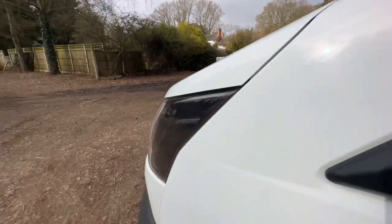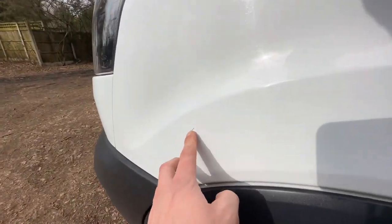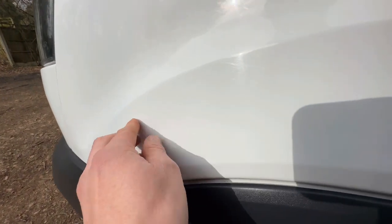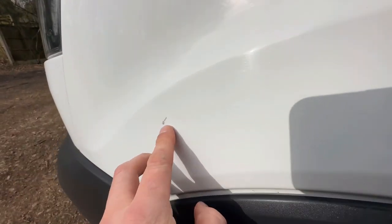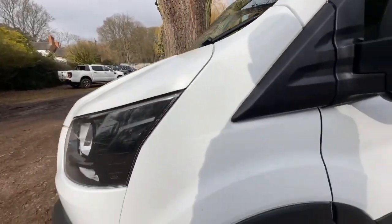Passenger side front wing is in nice clean condition. Is that a mark? Here's a mark, it feels like it's got a bit of goo on it, maybe that'll probably just come off. But other than that, nothing else, everything looks nice and clean and tidy.